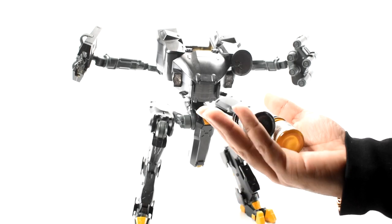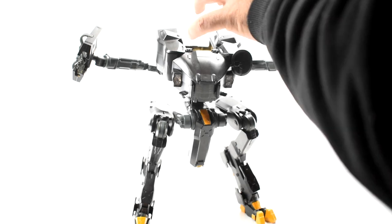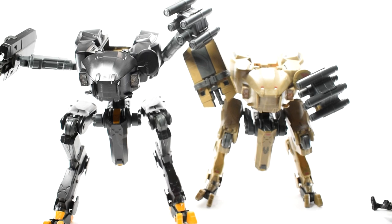I love this. I use Model Masters acrylic for a lot of my customs when I do feel like painting, because I don't like painting, but I had to paint this. It's just so beautiful and so nice. It definitely had to get painted. Like I said, even stock right out the box.